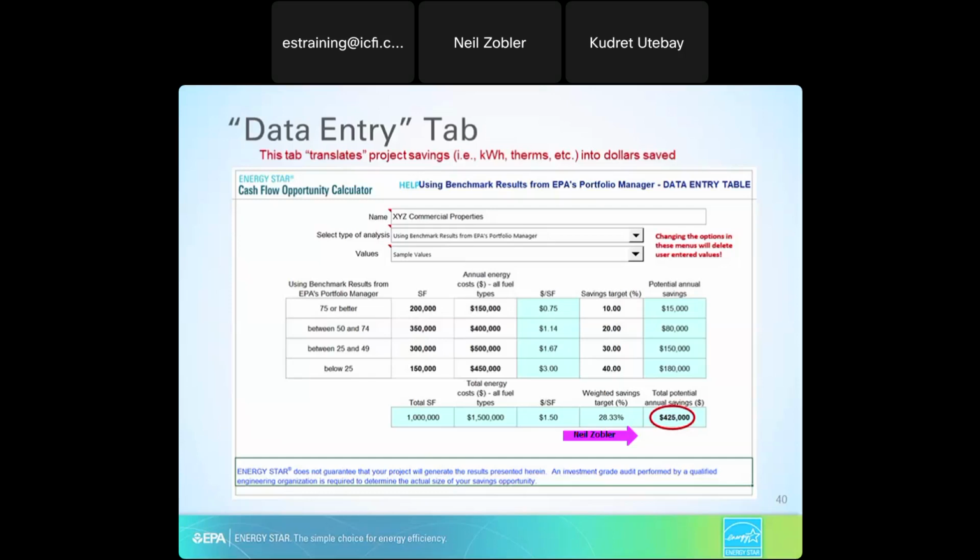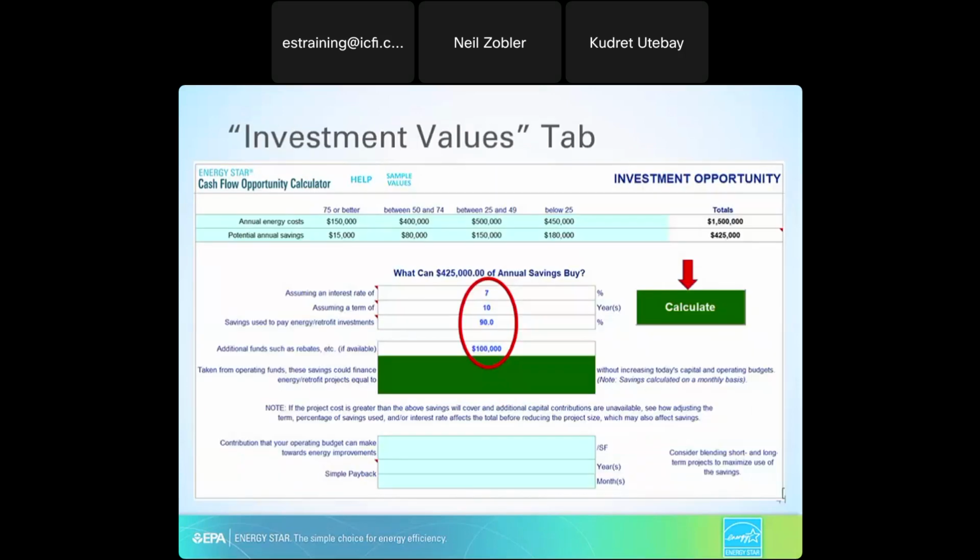Well, what we're going to do is take that $425,000 and leverage it. How do we leverage it? Well, we click on the next tab and plug it into our leverage calculator. You can see at the top here, we're carrying forward all of the information that you just entered in the previous tab. It's all the same, $425,000.